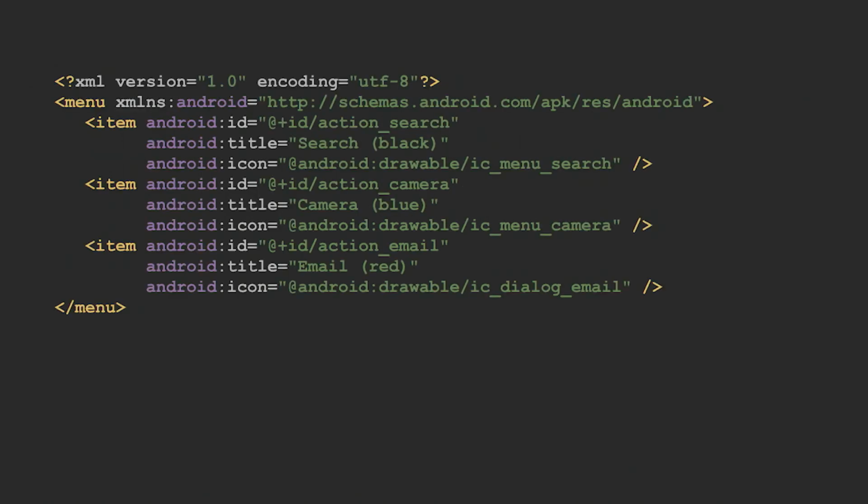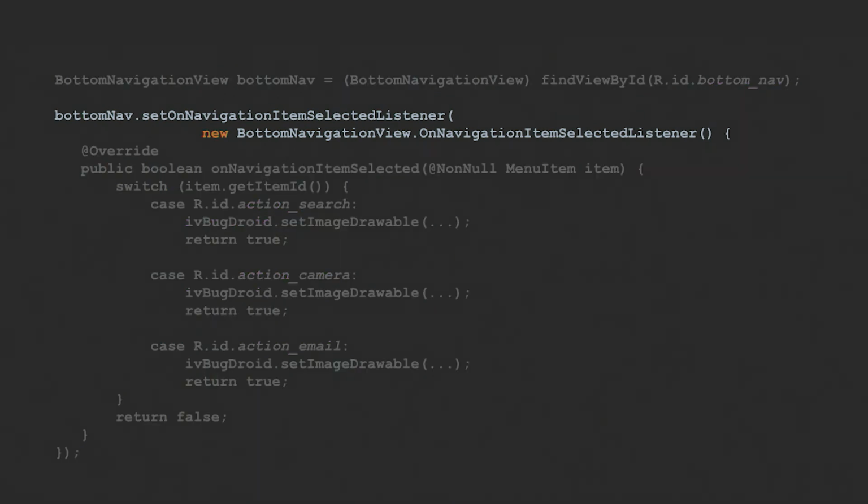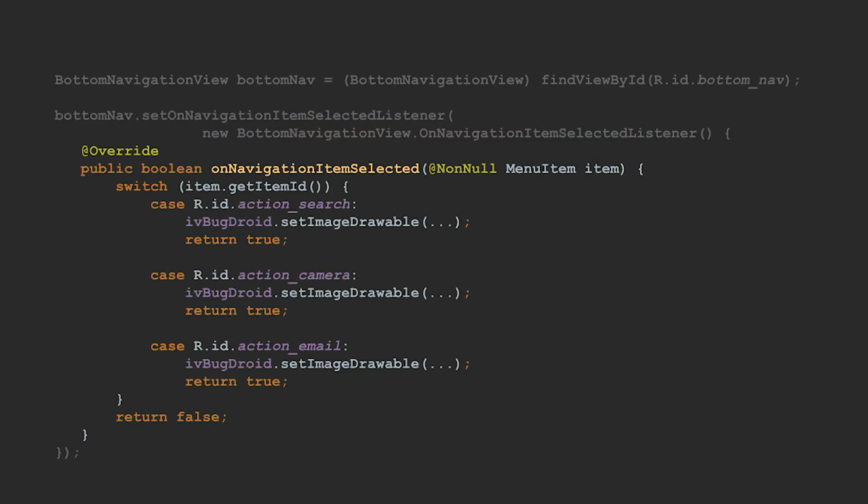Then in your menu XML, you just define all your items, just like you would for the overflow menu. You give it an ID, a title, and an icon. And that's all you have to do for your menu XML. And then in your Java code, you just set it up like a regular view, and then you set on navigation item selected listener to listen to the menu items. So you don't override the overflow menu or any of that stuff. You just set it right here in onCreate or wherever you want to set it.